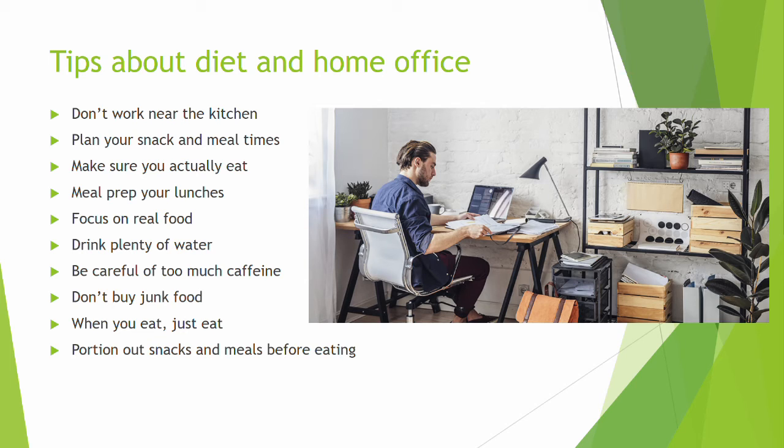When you eat, just eat. You might be tempted to continue working through your lunch break now that your co-workers aren't physically there, but don't do it. Being distracted during a meal can lead to overeating and decreased satiety, which is the satisfaction and fullness from the meal. Instead, take a break from work and sit down at the table to enjoy your lunch and relax for a few minutes. You will enjoy the meal more, and it may even help you feel more prepared for the rest of your workday.